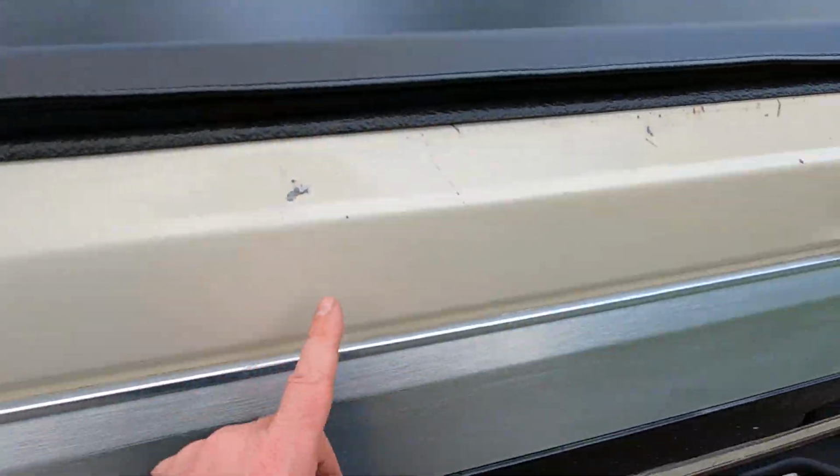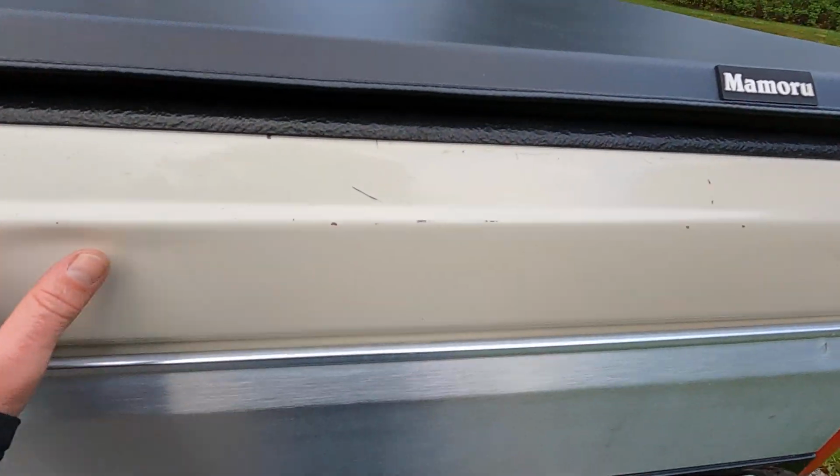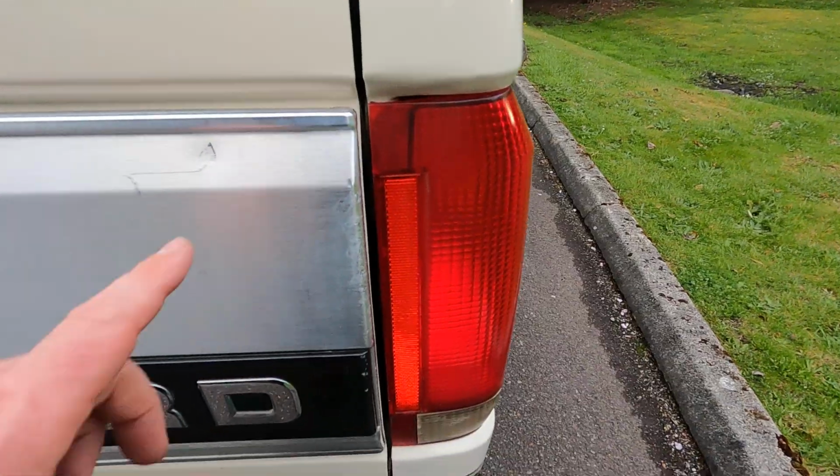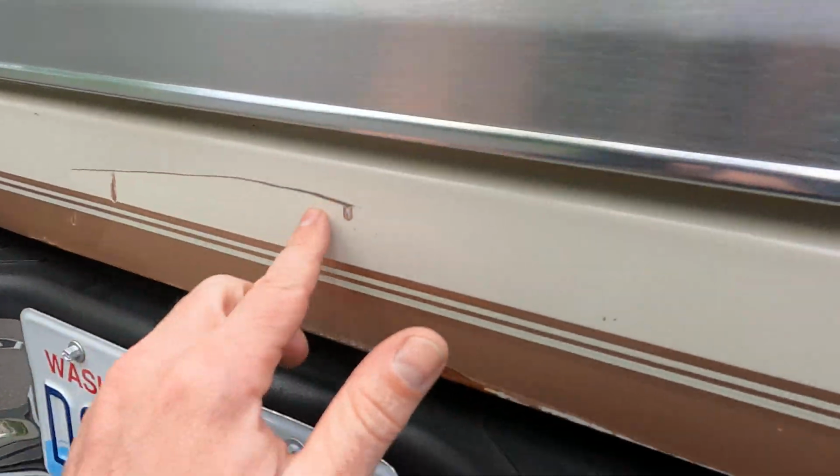You have some marks. Tiny little ding here, a ding here. No paint damage on those. But you do have some scratches and some chips. Little marks on the aluminum plating, but the plastic's nice and tight. It does have some scratches right here, and you've got scratches and chips along here.